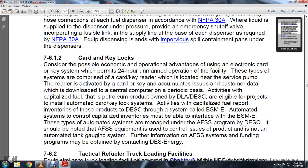7.6.1.2 Cards and key locks. Consider the possible economic and operational advantages of using an electronic key system with permanent 24-hour unmanned operation of the facility. This type of system is comprised of a card and key reader, which is located near the surface of the pump. The reader is activated with the card, and the key accumulates issues and customer data, which is downloaded to the central computer on a periodic basis.